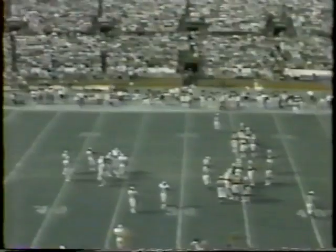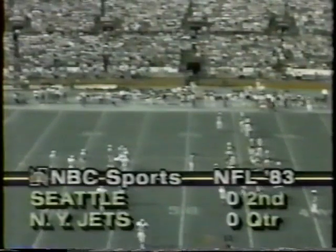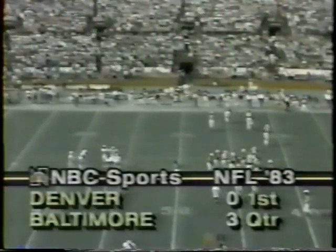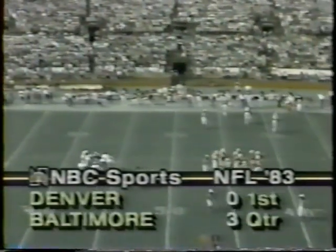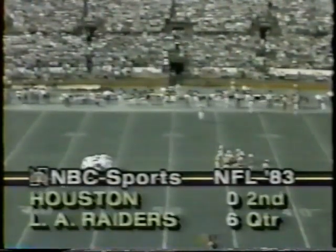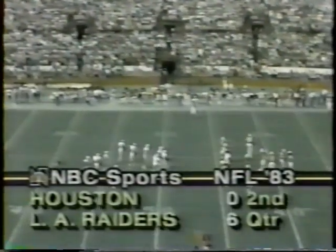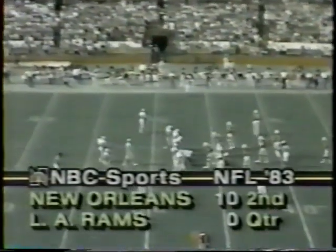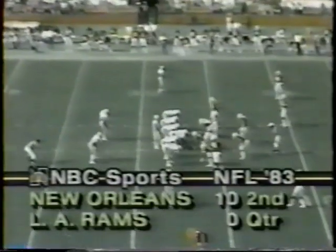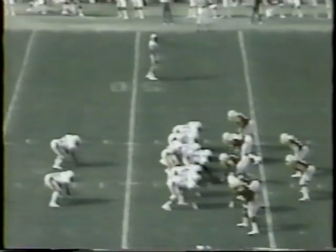And we have quite a few for you. Games in the National Football League. No score between Seattle and the Jets. Now remember, Seattle has never lost to the Jets in 6 times. Baltimore leading Denver 3-0 first quarter. The return of Elway to where he was drafted. Wonder if Irsay gave his locker room speech. That's right. He was going to give a locker room speech. Raiders out in front of Houston 6-0. That's on the coast. New Orleans leading the Rams. How about that? Bum Phillips strikes again.